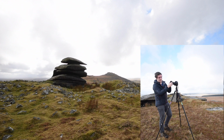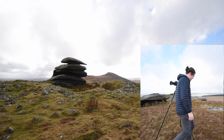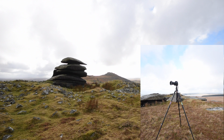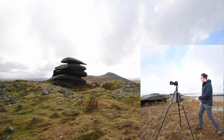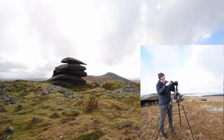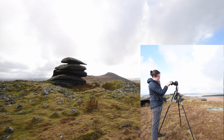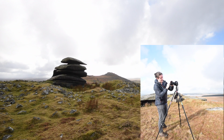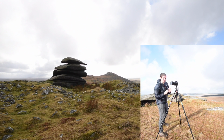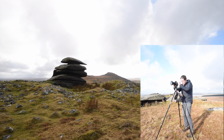So I'm going to use a circular polarizer to cut out a bit of the glare in the sky, but I'm also going to have to take 2 exposures and later blend them together. Okay, I've got some nice sunlight now, so I'm going to try and get this shot off in the next couple of seconds.